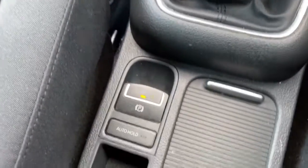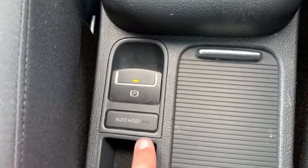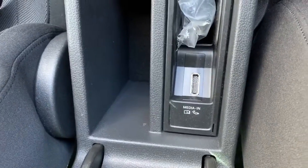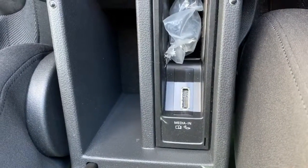Down here we've got the electronic handbrake, and this button is for the auto hold function for that handbrake. And then in the glove box we've got the media input that I mentioned a moment ago.